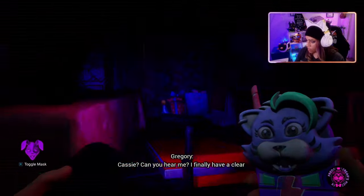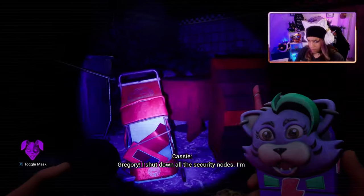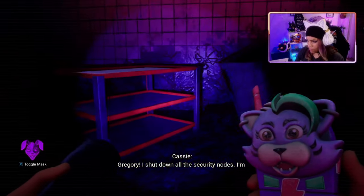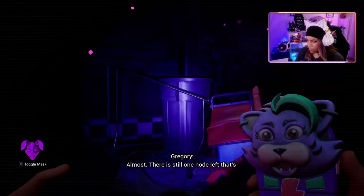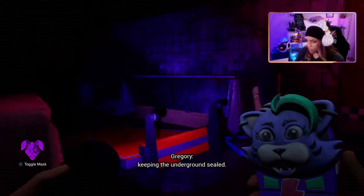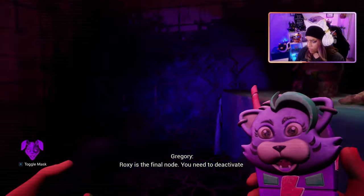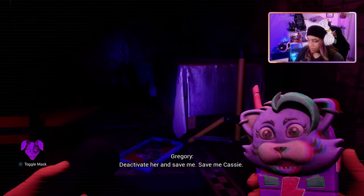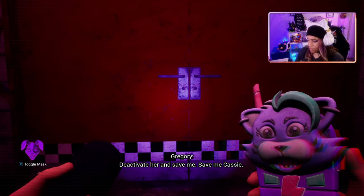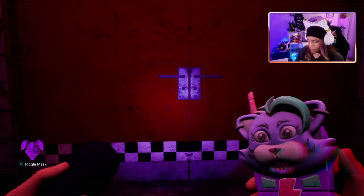Cassie, can you hear me? I finally have a clear signal. Gregory, I shut down all the security nodes. I'm in the Roxy Party Garage. Am I close? Almost. There's still one node left that's keeping the underground sealed. Where? Roxy's the final node. You need to deactivate her. But... deactivate her and save me. Save me, Cassie, please. It's so dark down here.